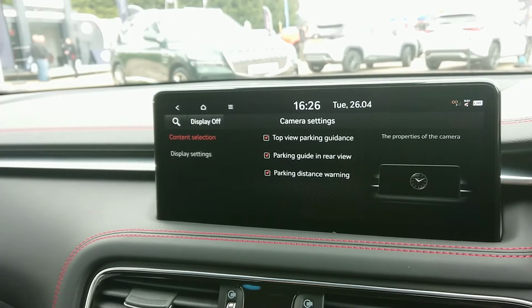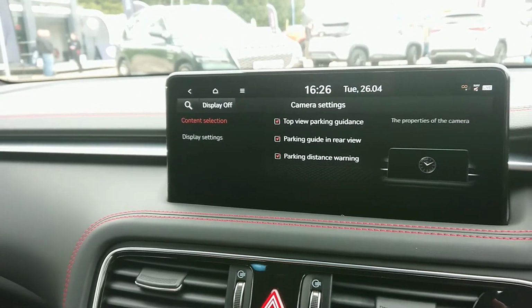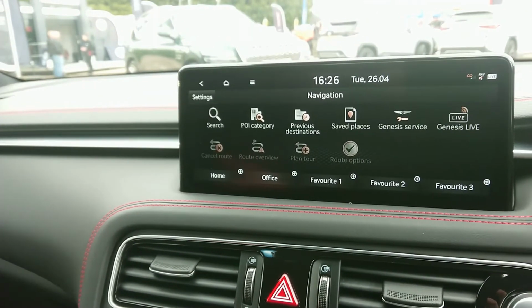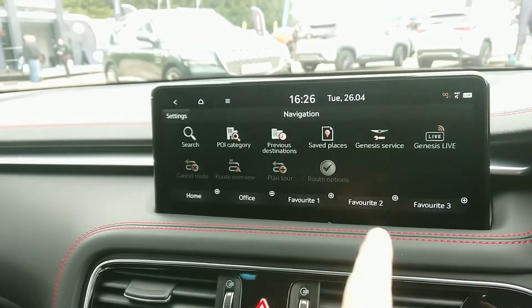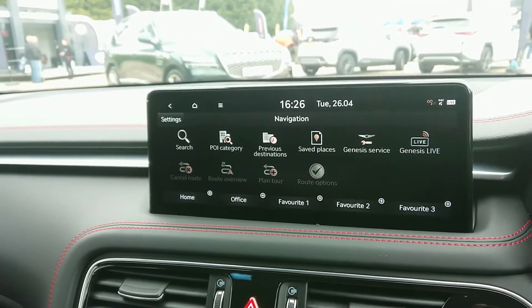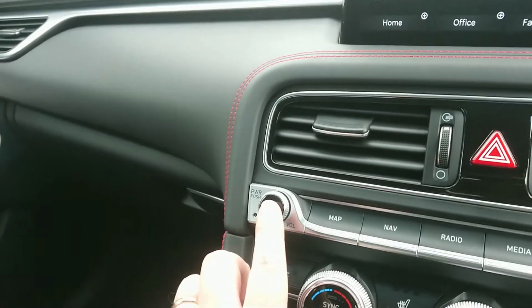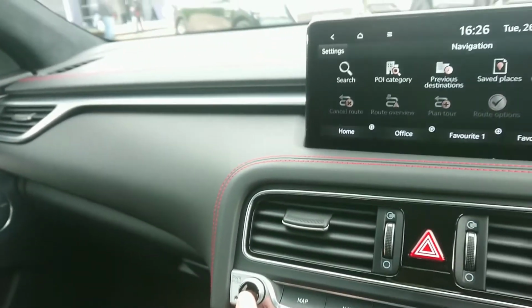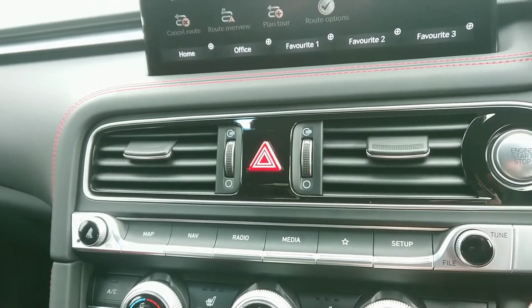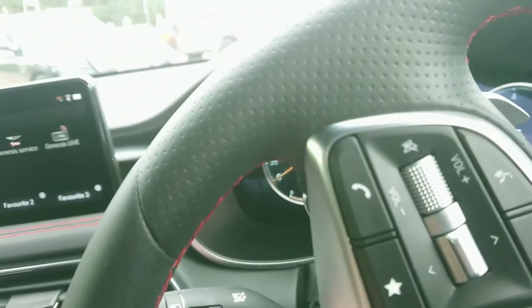So we can press the button for map, and we go nav. We can input a destination. It all looks like it's very easy to use. There's special Genesis services on here as well. I'm not going to turn the radio on because we don't need to do that, but look at this. You've got physical controls for the stereo here, and then to tune the radio you can use that button there as well. It's fantastic. Just turn the engine off.